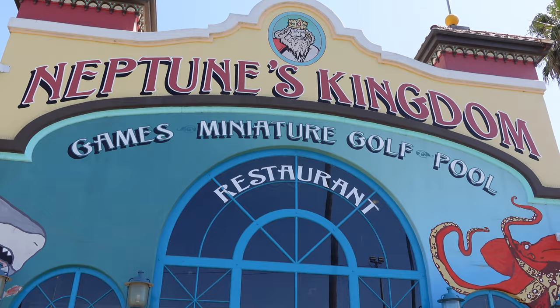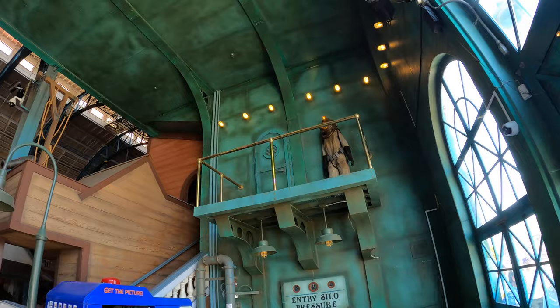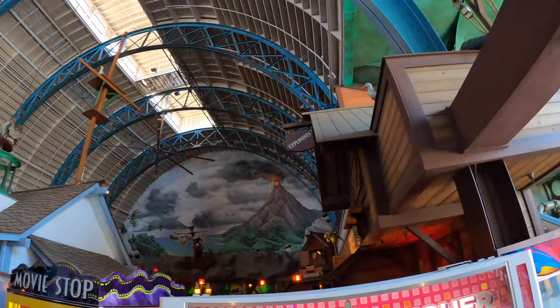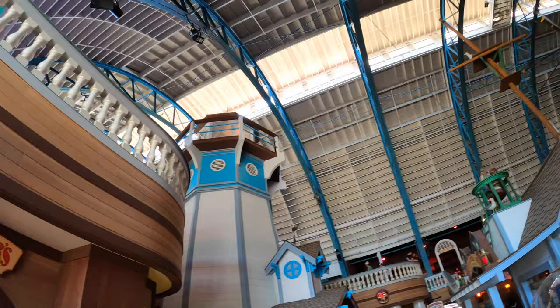We're heading into Neptune's Kingdom, which is kind of like a cool indoor play facility where they have mini golf, arcade games, all sorts of things in here. Kind of cool. It actually used to be a long time ago, back when this place was first built, a large indoor swimming facility here at the Beach Boardwalk. But they converted it into this awesome indoor playground with all sorts of games and mini golf and lots of other fun things to do.